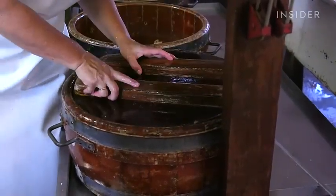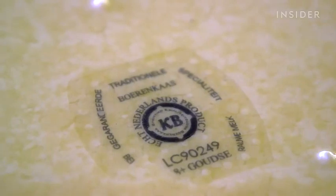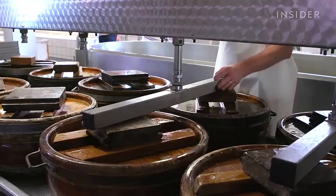So the taste after 2 years is really special. You can still make slices of it after 2 years, and that's really special. There are only 2 farmers in Holland who make this cheese. So that's really, really special. Each wheel has a unique plaque made from milk protein with information about where and when it was produced.